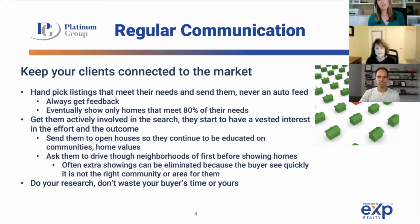Because in some cases, in order to not miss things in the MLS, stuff might get mislabeled. An agent might forget to put that there's a master bedroom on the main floor. So if you're only looking for a listing with a master bedroom on the main floor, and it's been incorrectly labeled in the MLS, well, you're never going to see that listing. So I prefer to do a vague search for my clients.